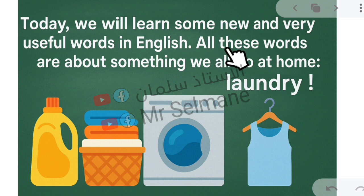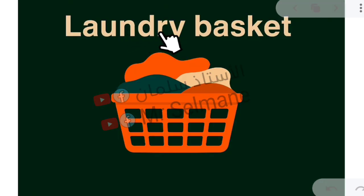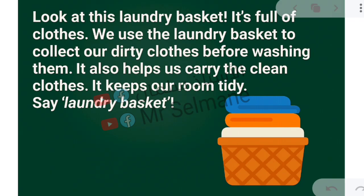Let's start. Laundry basket. Look at this laundry basket. It's full of clothes. We use the laundry basket to collect our dirty clothes before washing them. It also helps us carry the clean clothes. It keeps our room tidy. Say, laundry basket.